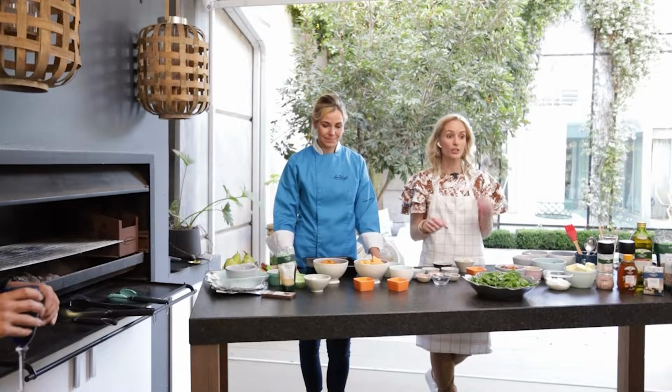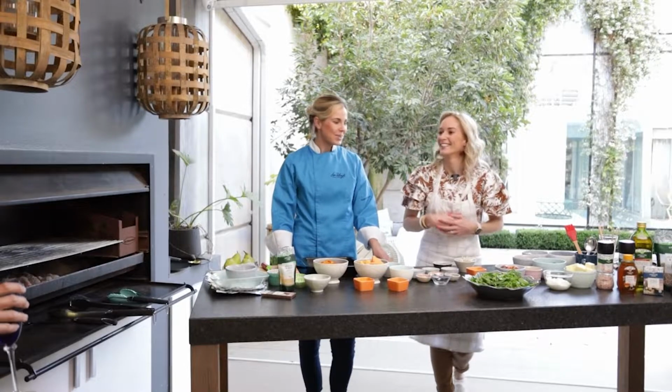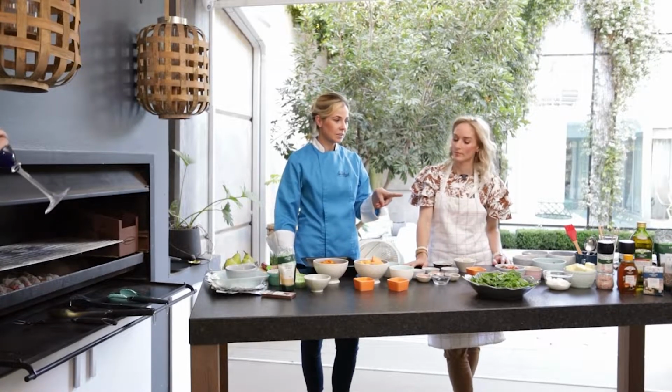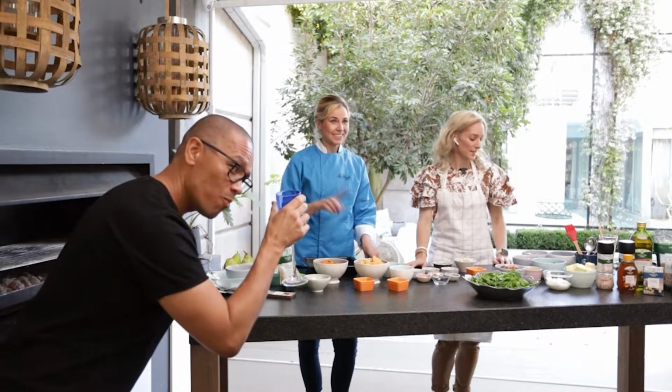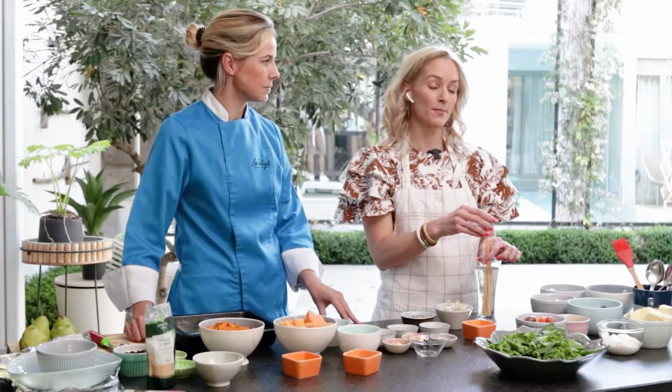Okay, so let's get started because we have 3 recipes to make and my family's hungry. Let's start with the skewers. Because then when we move on, Staff can braai them for us while we make the salad. He's very handy. He's right here on hand. Okay, so this is a good tip. Tamsin taught me this.